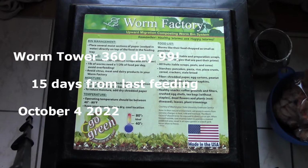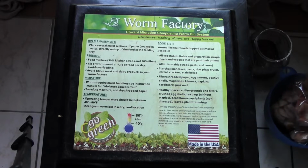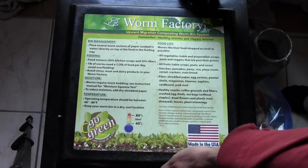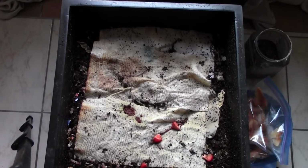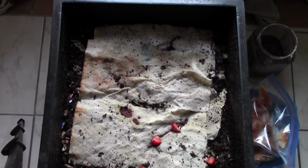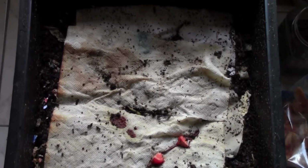It's been 15 days since my last feeding and checkup, and with the changing schedule that I have at work, I haven't had time to check up on it, so I'm gonna assume that everything is gone. And today I don't really have too much help, so I'm gonna try and do this by myself. And let's take a look inside. I don't think there's going to be much left here.